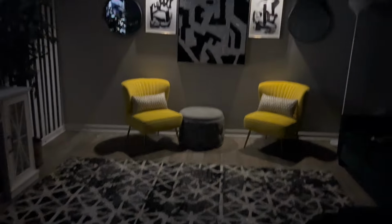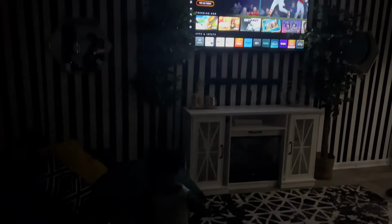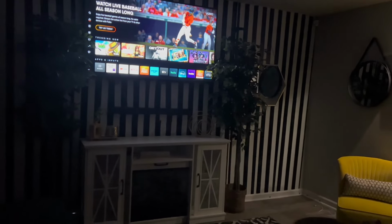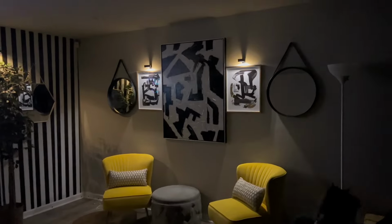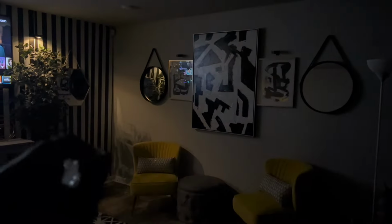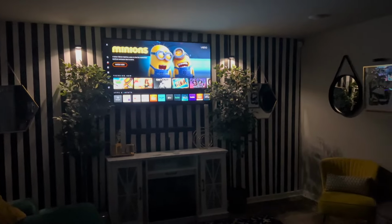And then it matches all the black and white decor, because y'all know I love my black and white and also my green. And then these are the plants. So I did put one above each plant, and you can see how it looks like that. But if I'm in here, I'm not gonna have both of them on at the same time. I would probably cut these off so that it won't take away from up here. And I think it looks really good, y'all.